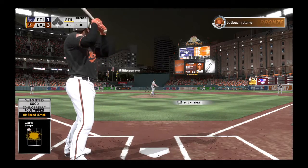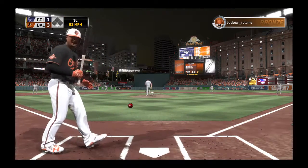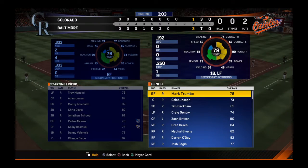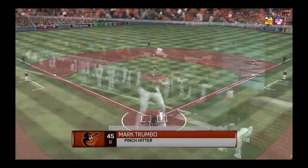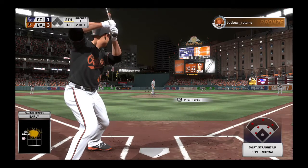Fouled back. And you can tell he wanted to hold off, but he swings through the inside pitch anyway, and he becomes out number 2. Mark Trumbo will get the call to pinch hit here, as we'll see what he can do with 2 out and the bases empty.